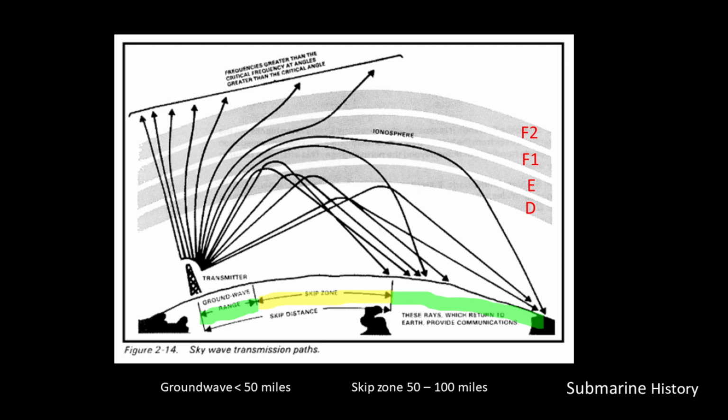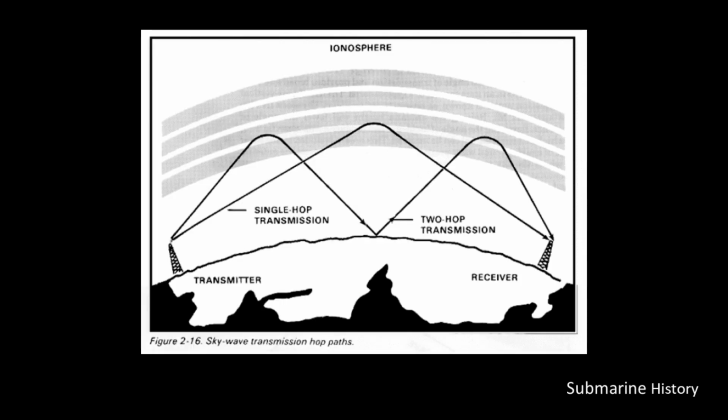That ground wave could travel up to 50 miles, and it could be 150 miles for that closest first bounce, leaving us a 50-mile zone where we can't hear that radio transmission at all. Here we can see how that HF radio wave can bounce over land a long distance. I don't actually know how many bounces an HF wave can take before it fades out, but I know it can bounce at least a couple times and carry that signal thousands of miles.